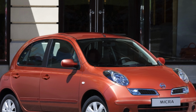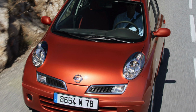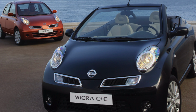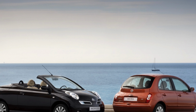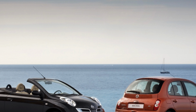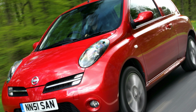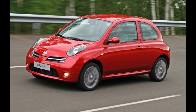The 80 bhp 1.2 liter petrol 5 door is the best for its blend of performance and strong fuel economy. The 1.4 petrol is fractionally quicker and fractionally thirstier, but if you want the ultimate performance, there's also a 108 bhp 1.6 petrol, which is as far as it gets in Micra land. We'd pass on the 64 bhp 1.2. It feels noticeably slower than the 80 bhp version, but its fuel economy is barely any better.